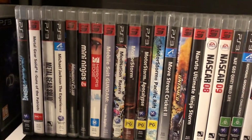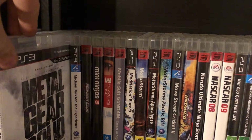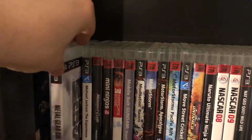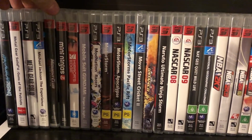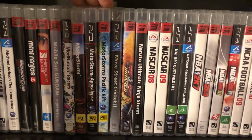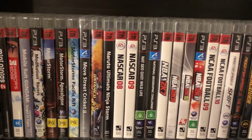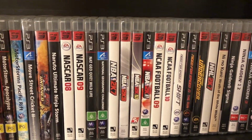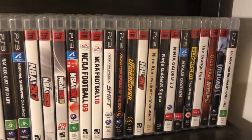And then we come down over here, and we've got the Metal Gear Solid Collection, which contains a mammoth amount of Metal Gear Solid games. Metal Gear Solid goodness, that is. Motorstorm, man, we really need to have another Motorstorm. A lot of sports titles in here, so I started picking them up as I go through. A couple of Need for Speed.